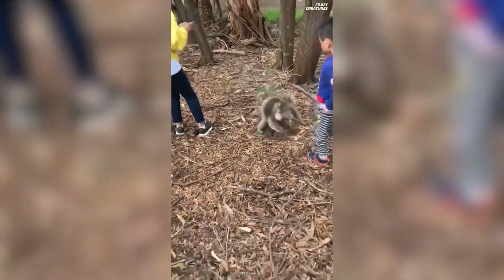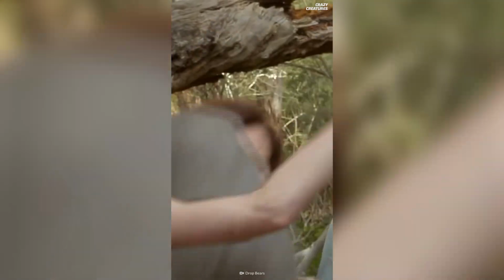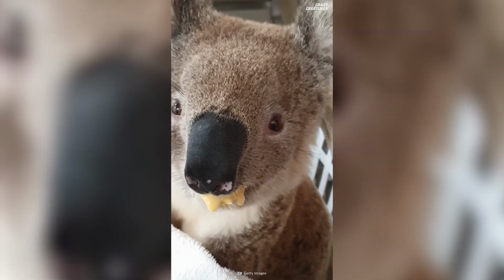These bears are not your typical cuddly creatures. These fuzzy nightmares are the embodiment of the term death from above. Drop bears. You might be thinking, why are you showing me videos of koalas attacking people? Think again. Watch this and see if you can spot the differences.